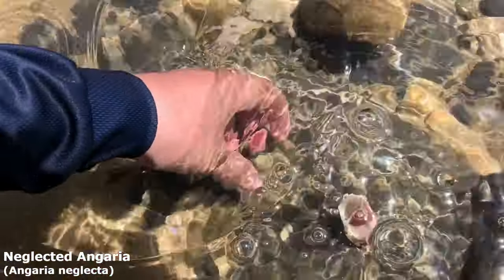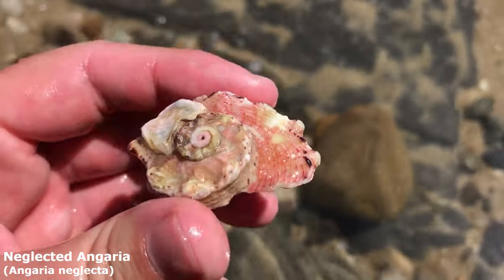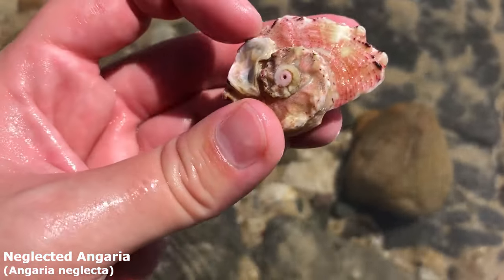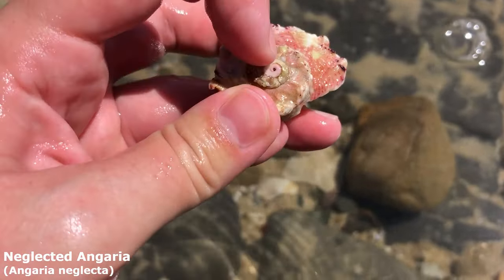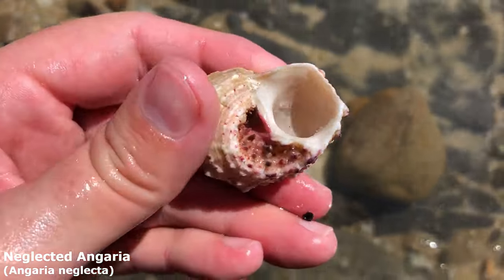Wow. Oh, don't drop your pretty shell, Maddie. This is an Angaria shell. They're actually quite uncommon here. This is literally the third or the fourth one I found. I think it's the fourth one. He's got a little hole right in his tip. That's the only negative thing I could say about it.